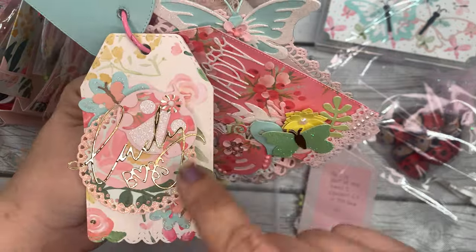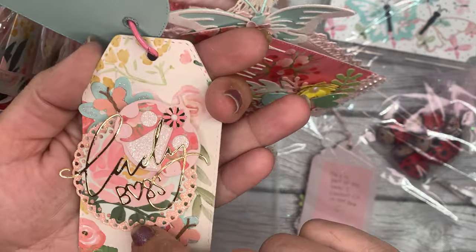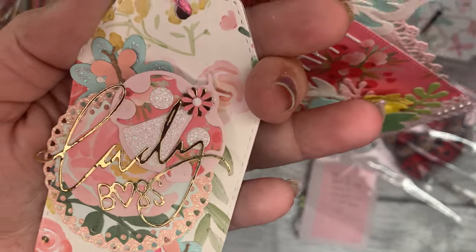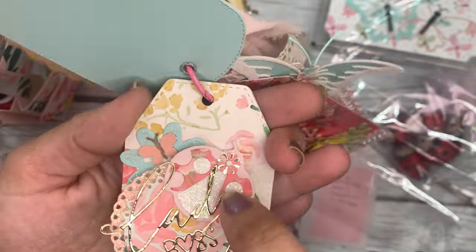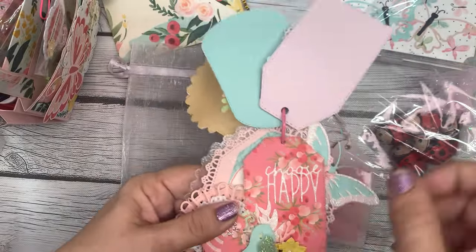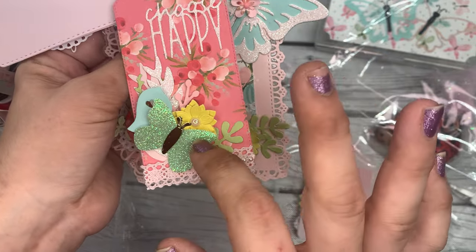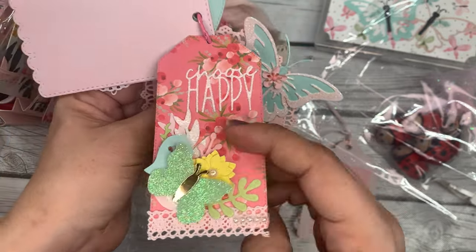Her next tag is layered to perfection with these die cuts popped up on foam, and it says ladybugs. And there is a ladybug right here with a flower on top. There's even a flower and butterfly tucked in there in the back. Super cute. Her next tag says choose happy. She's got this little cluster down here with a bird die cut, a handmade flower, and this gorgeous glitter butterfly with some trim along the bottom. Very nice.